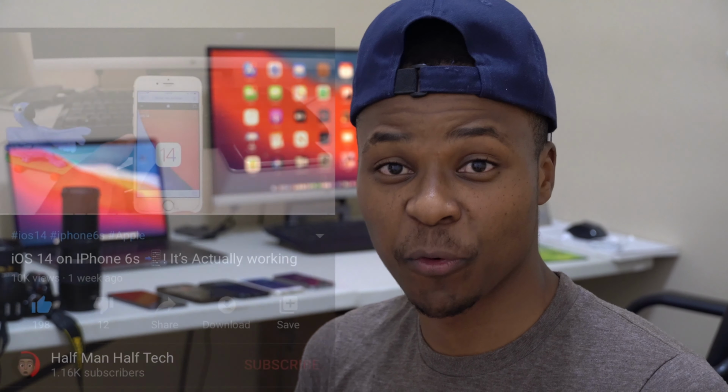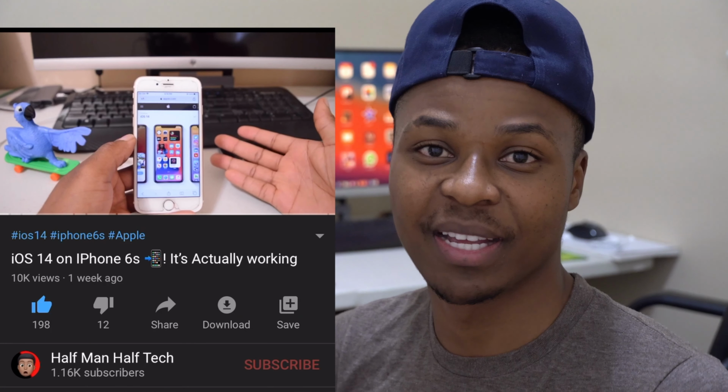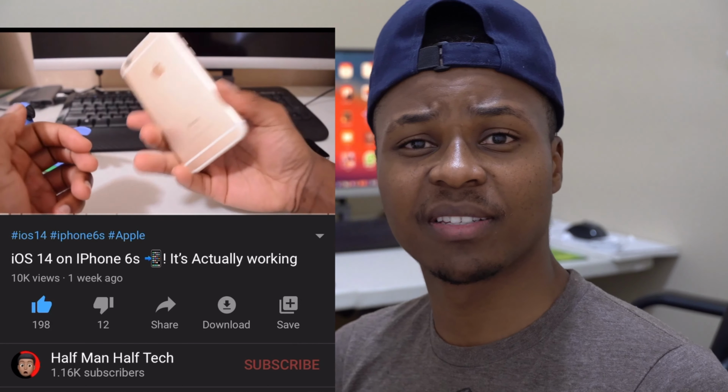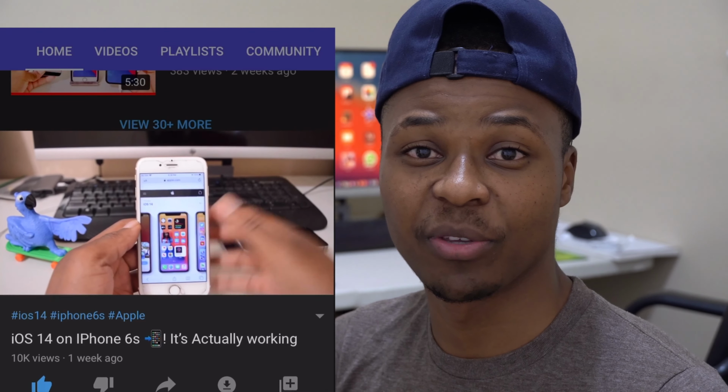I know nowadays most people are updating to iOS 14, although it's the first beta, but that's like the most trending topic and the topic of the moment. So yeah, that's something small that I thought I should share with you when it comes to iOS 13.6 public beta 3 or developer beta 3.